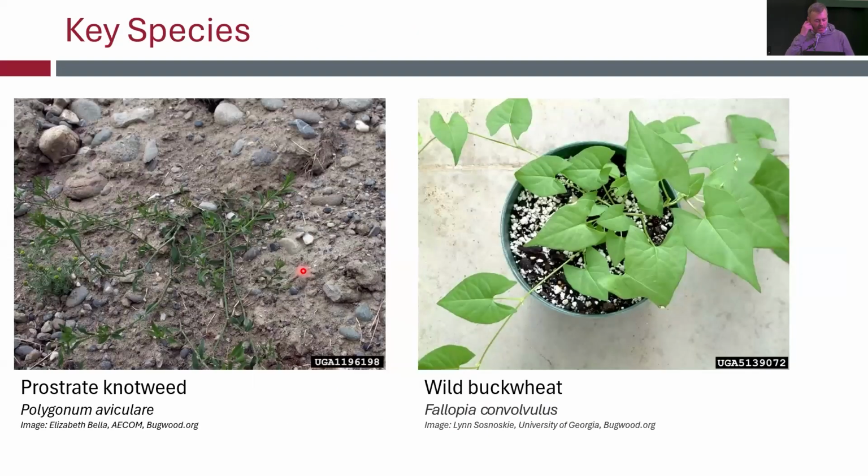So I'm going to take a second to talk a little bit about these. Most of you have seen these. This is prostrate knotweed. You typically see this growing in the grass alleys, and it will kind of creep into the hills. A lot of people make skirting applications to try to prevent that or knock it back. It is less prolific than the other two that I'll talk about, but it can produce a lot of biomass.